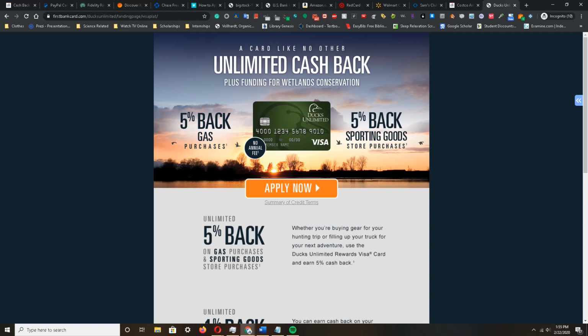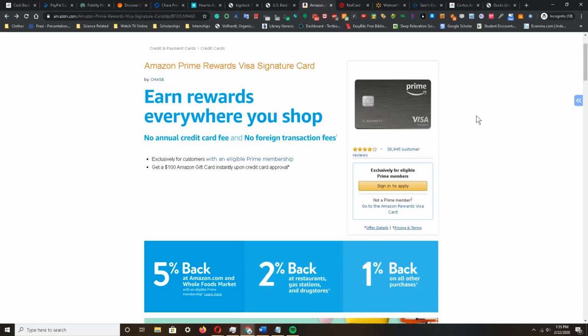Now, the next credit cards aren't ones that I would recommend right away for first-time users. Instead, these are credit cards that I would recommend if you frequently do your spending at these specific locations, because they offer decent cash back for shopping at specific locations, as well as cash back in other categories. The first one I would recommend is the Amazon Prime Rewards Cashback credit card. You get 5% cashback on Amazon and Whole Foods, 2% cashback on restaurants, gas stations, and drugstores, and 1% cashback on all other purchases.